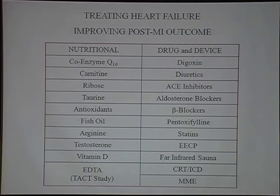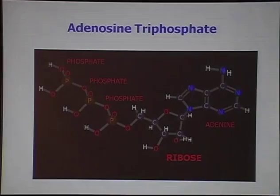Now, we talked about drugs and devices last week, beginning with digoxin and ending with MME. Tonight we'll talk about the nutritional approaches: coenzyme Q, carnitine, ribose, taurine, antioxidants, fish oil, arginine, testosterone, vitamin D. We'll talk about heavy metal detoxification within the framework of the TAC study that many of you are participating in.